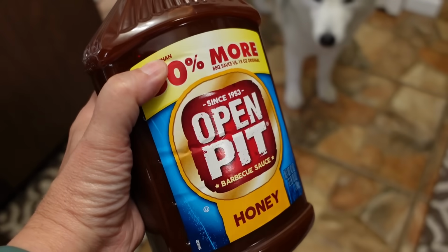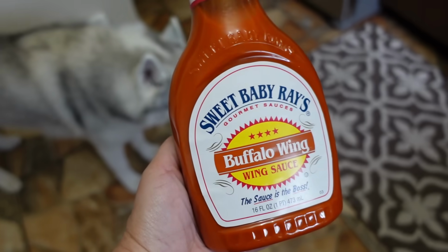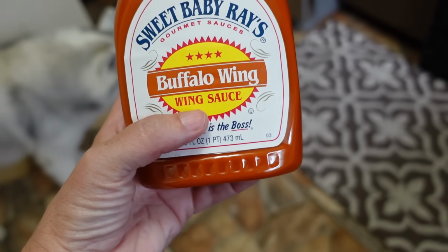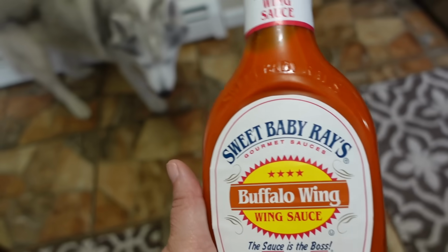For the pulled barbecue chicken, this is my favorite barbecue sauce. You can use whatever you want, but Open Pit with the honey is my favorite. And then for the buffalo chicken, I'm using the Sweet Baby Ray's buffalo wing sauce. I use the wing sauce because it's a little bit thicker. If you just use buffalo sauce, it's not the same. You want to use the wing sauce.